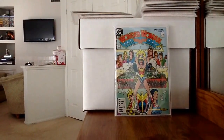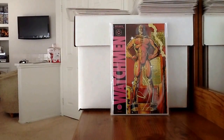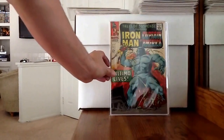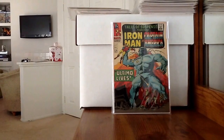Then he actually had some Watchmen. Only one, though. Watchmen number 8. Definitely need that. And another Silver Age, this is Tales of Suspense 77. I think it's the first appearance of Ultimo. I'm not for sure, but like I said, any Silver Age are definitely not on the sale in that collection, so I'm going to definitely keep.